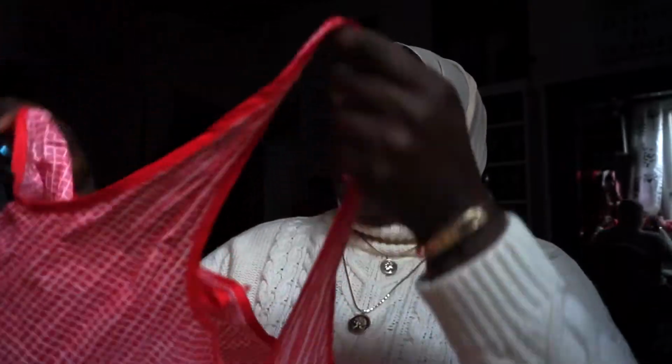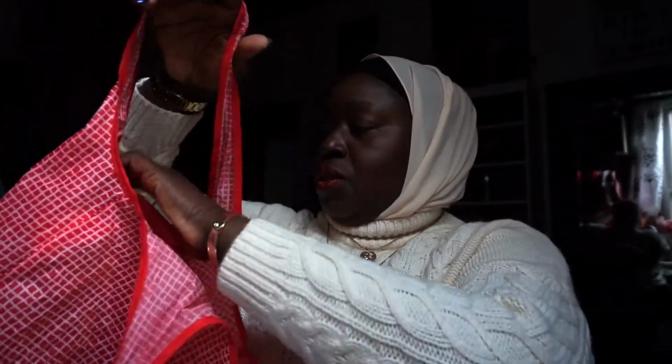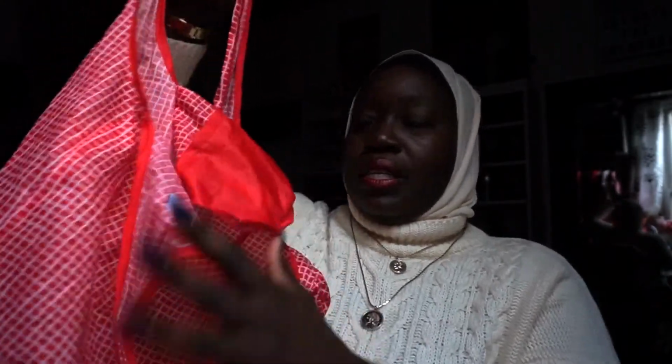Also, let's see, some more practical things. You need a foldable bag, something that you can get wet or wipe down. This is a nice one, a nice little reusable grocery bag. I think it's cute. It's got a little pocket on the inside. It doesn't take up much space in your luggage, and you can fold it down pretty small. You could even put it in your crossbody bag if you needed to.